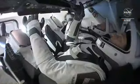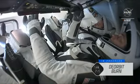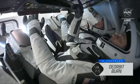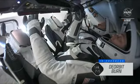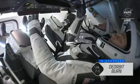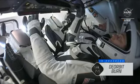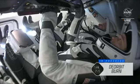Within just the last 10 minutes, Dragon jettisoned its trunk. It initiated that deorbit burn about 2 minutes ago now. For these operations, NASA and SpaceX closely coordinate with the United States Coast Guard and have established a safety zone to ensure public safety, safety of those involved in the recovery operations, as well as, of course, our crew on board the returning spacecraft.